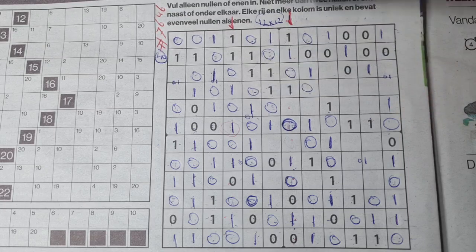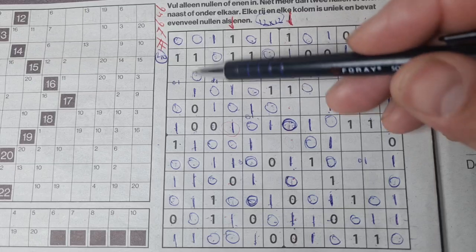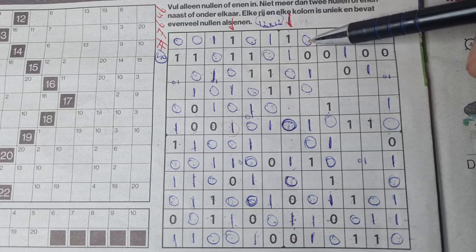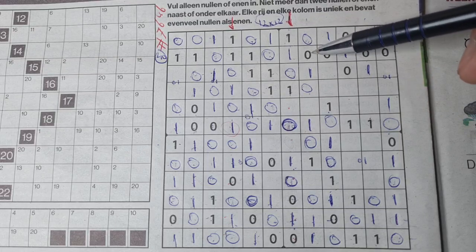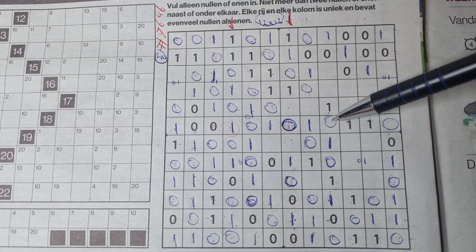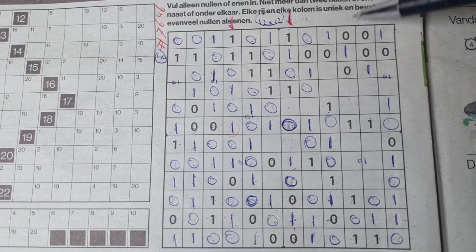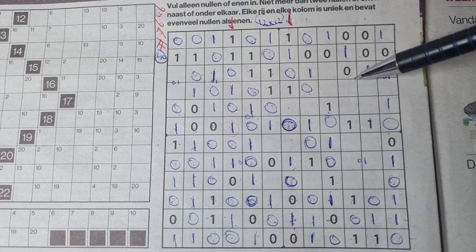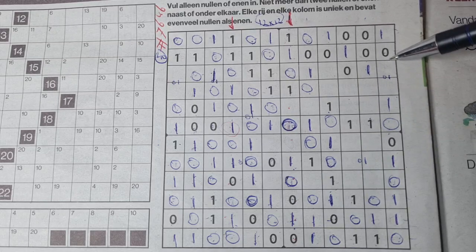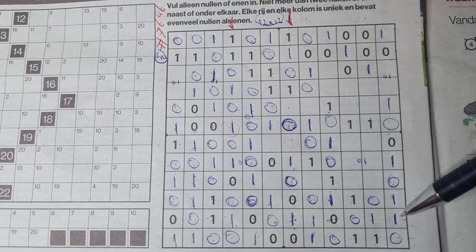Right. Do we have a double 1 here? No. This one I have compared. This double O, no. This one 0 1. No. Well. This is too complicated. What do we have here?